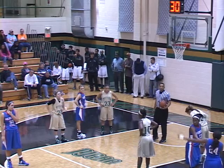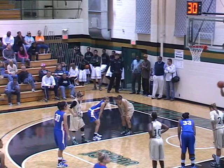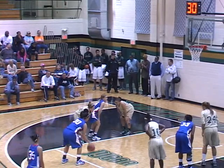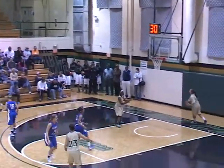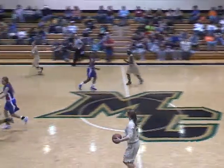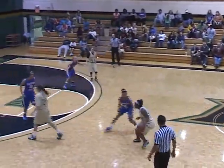Averaging just shy of 9 points a ball game. She has six in this one. Make it seven. She's 7 of 8 from the line. Heather Van. 60-38, 120 to go. Motlow trails by 22. Not the best of days for the Motlow Lady Bucks.